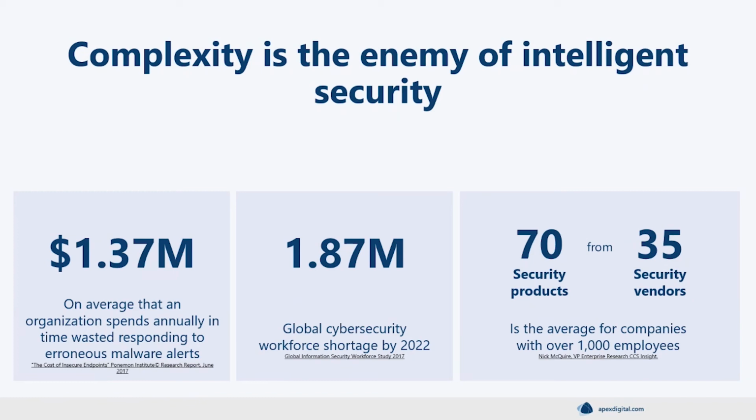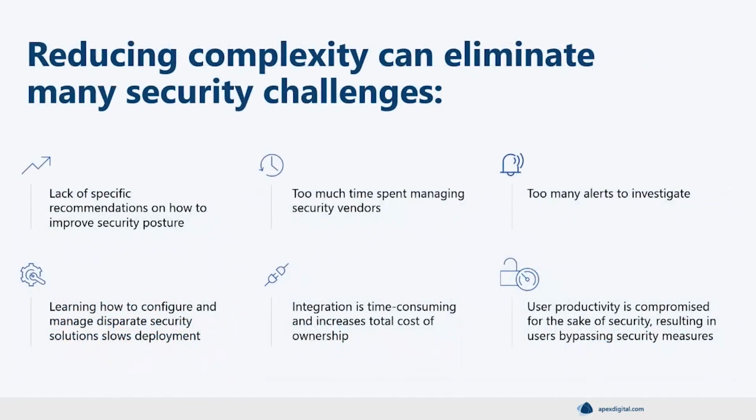Now we add to that challenge dealing with false positive alerts and trying to cipher through which ones we need to pay attention to, the shortage of qualified security staff, and the need to configure, integrate, manage an average of 70 different security solutions across 35 vendors. So it's key to find a balance between powerful, complicated security capabilities and a security posture that you can maintain over time with your current staff and budget.